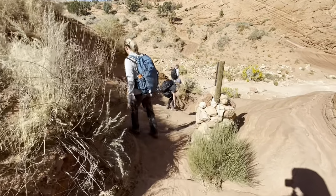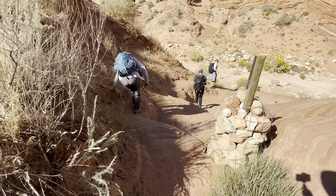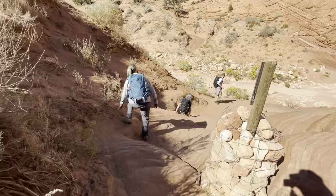Because of the ladder being washed out, the beginning or the end of the workaround is right down there where Mark is standing right now.